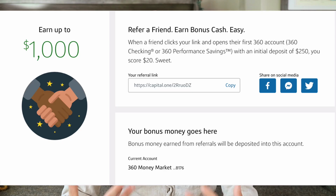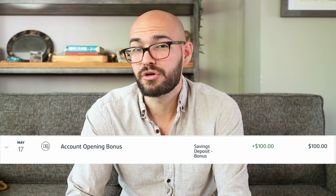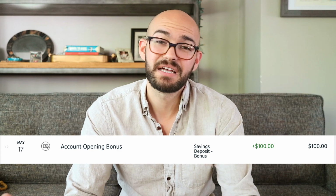Now, the last benefit that I want to talk about is that I think they've got a pretty good refer a friend and sign-up bonus, which I'm always a really big fan of. I'm not sure if you caught it earlier, but if you look at my transaction history, you see a $100 sign-up bonus, and that's because I funded the account with $10,000. So I got a $100 signing bonus, which is pretty much 1%.